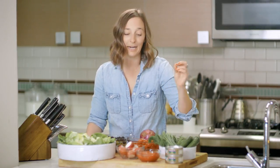Today we are majorly upping the ante on a Nicoise salad. We're using all this gorgeous produce you can find at the farmer's market, Genova wild-caught tuna, which is legit the best tuna you've ever tasted in your entire life, and a really easy salad dressing.